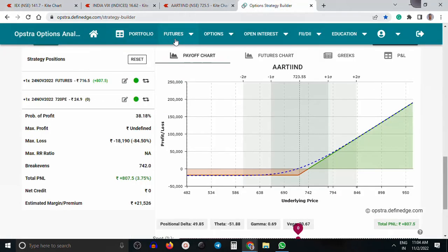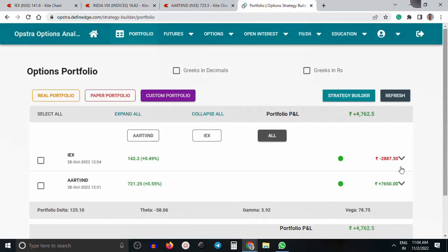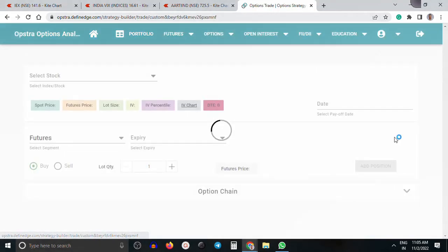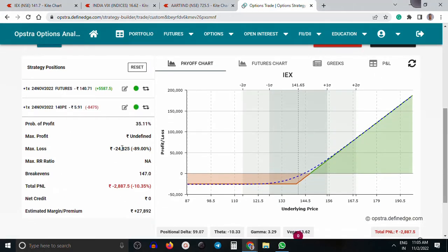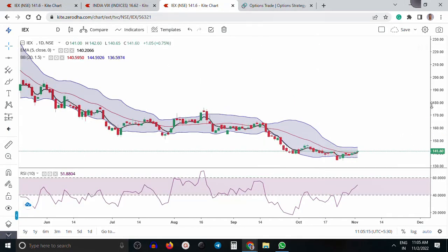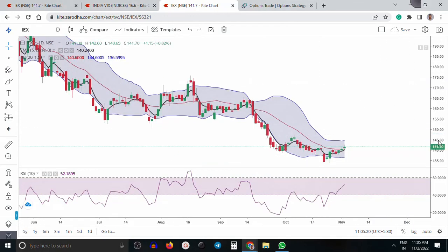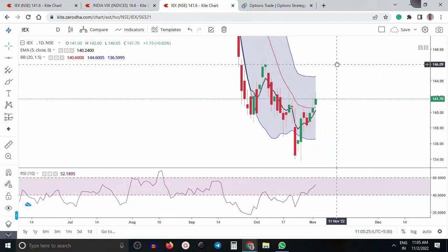If it goes down, what will be my losses? Let me show you. My loss will be here. It's showing 2,800 loss. It doesn't matter. Suppose it's showing a maximum 24,000 loss if price drops, two criteria. Let me show you IEX. Okay, let me zoom a little bit. Okay, perfect.